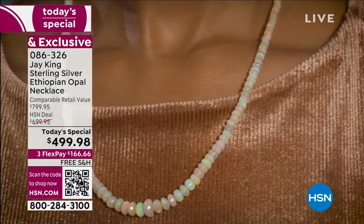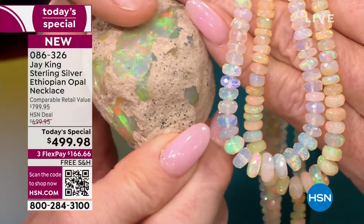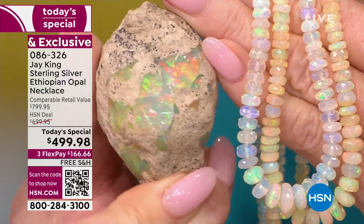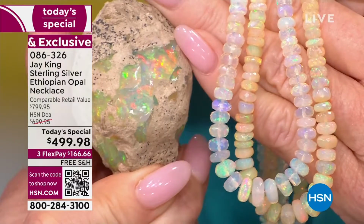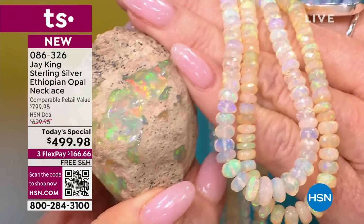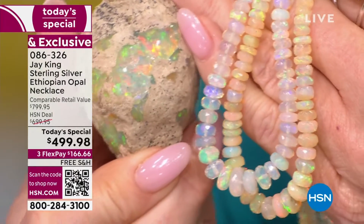But here's the reality of this. Here's my rough. Okay, this is my precious opal. This is my precious opal rough that we're showing right here. If you notice this, you see the fire in this? You see the color of it, the gleam? That's what makes precious opal precious. What you're seeing there is the property of opalescence. So every single one of these beads has that property, and that's the key thing, right? That's what determines the grade. This is all AA and AAA grade precious opal. Every single bead in your necklace will have this kind of fire, and that's what makes it so incredible.